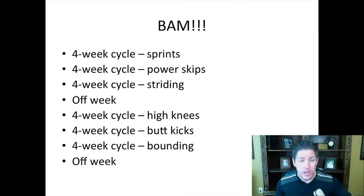If all you do after that last off week is recycle and start back over again, you've got your training schedule. That's all there is to it. This keeps things changed up enough to where your body's never really getting comfortable, and you're going to be able to keep that afterburn effect going. So there's your schedule right there.